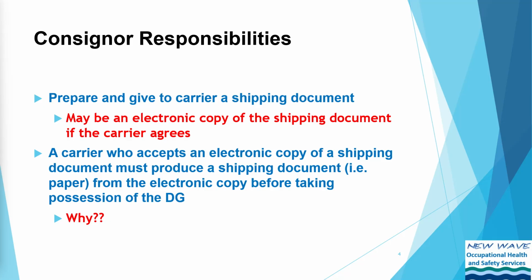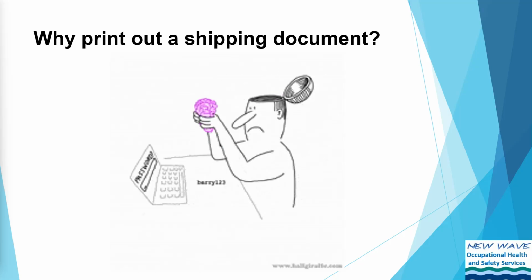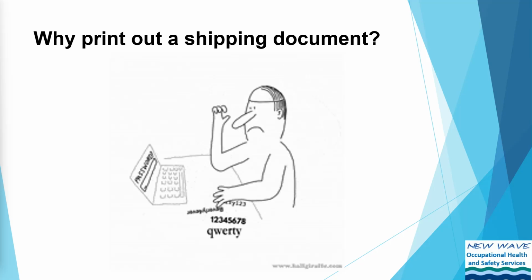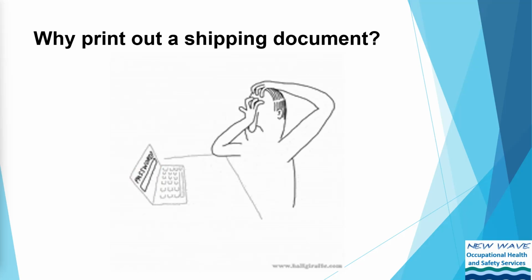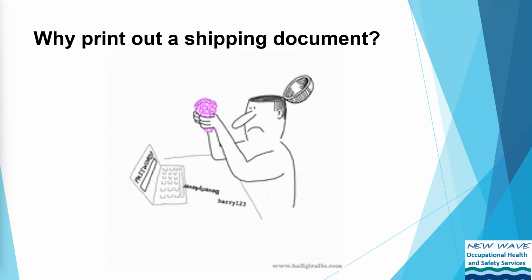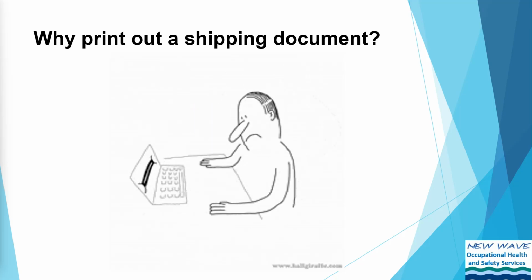Why must it be printed out? I want you to recall all the trouble you've had in the past remembering passwords to get into your phone or tablet. Now remember that TDG is all about emergency crews, not you. Think about an incident where the driver is incapacitated and the poor fire chief, who needs to know what's in the consignment, is left trying to open a file on the driver's phone with no clue what the password is.